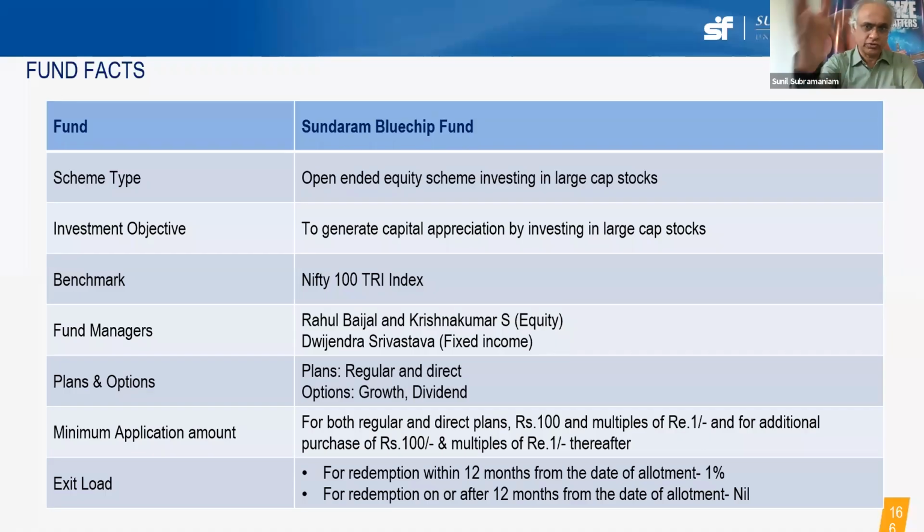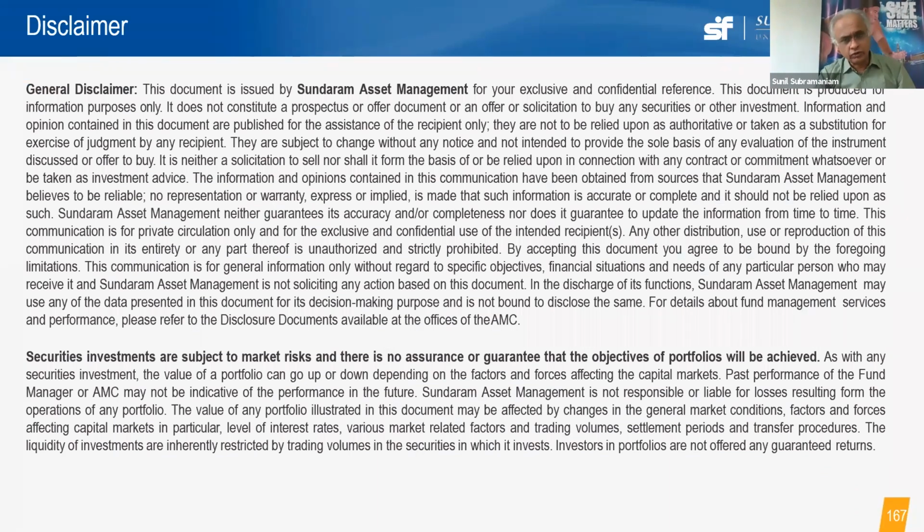So to summarize, it's an open-ended scheme investing in large caps. Nifty 100 is the benchmark. Rahul Bajaj is the main fund manager. And like all equity funds, it has a 1-year exit load with a minimum investment of just 100 rupees. SIPs are also available. Thank you very much for listening to this presentation.